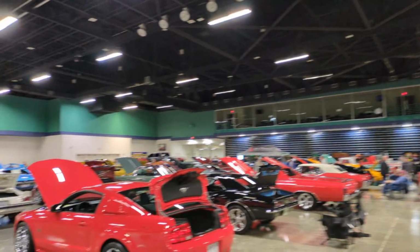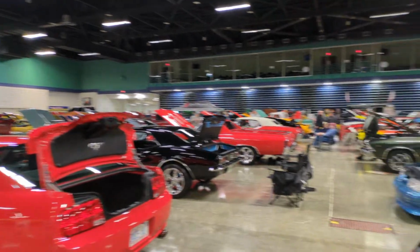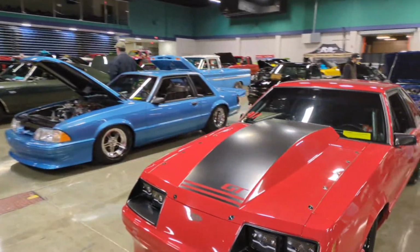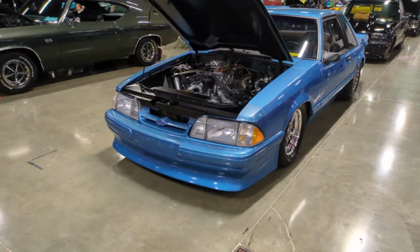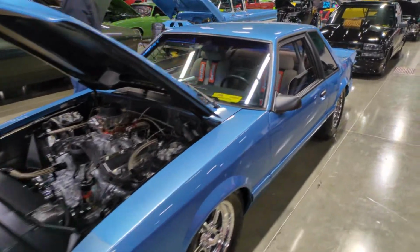And even with all the cars you've seen so far, we still have this section, and there's a whole other section and a parts swap. So if you need parts, you might want to come on down. Check out the parts swap, if nothing else.